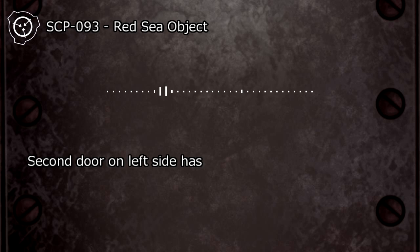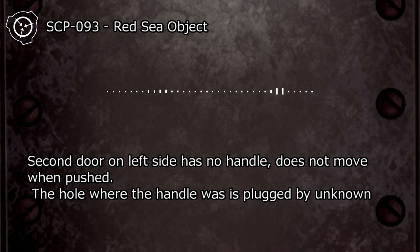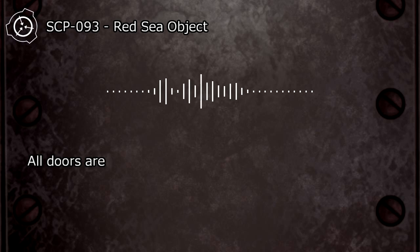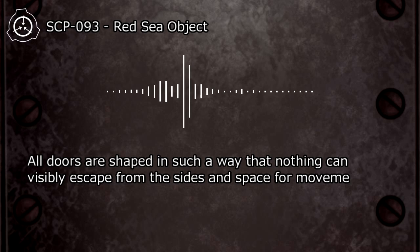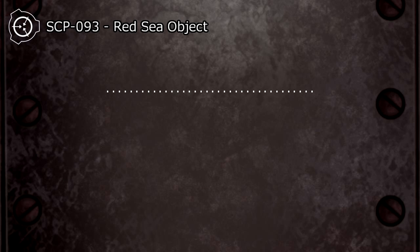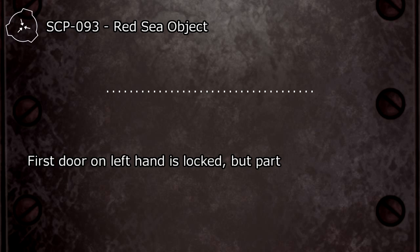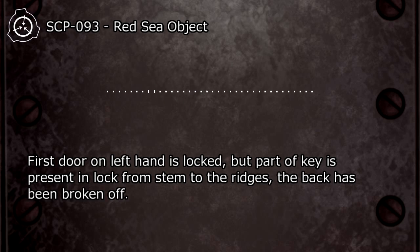Second door on left side has no handle, does not move when pushed. The hole where the handle was is plugged by unknown material. All doors are shaped in such a way that nothing can visibly escape from the sides and space for movement is too thin to look through even at ground level. First door on left hand is locked, but part of key is present in lock from stem to the ridges, the back has been broken off.